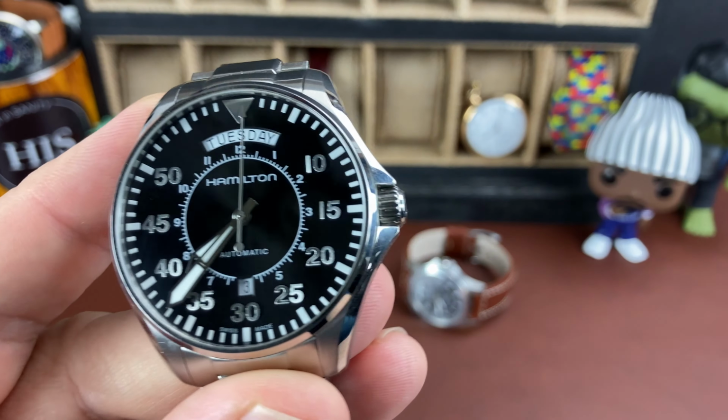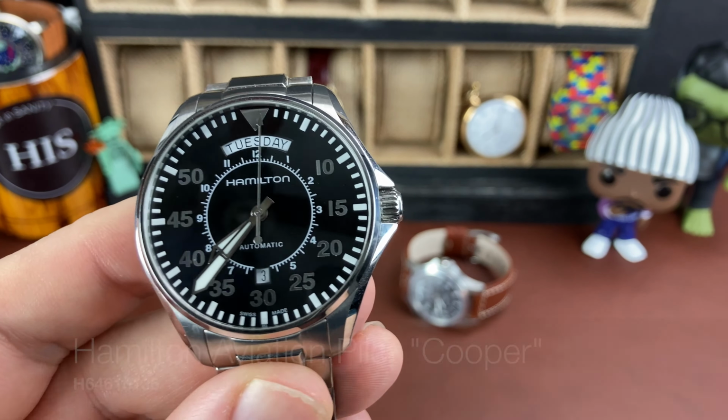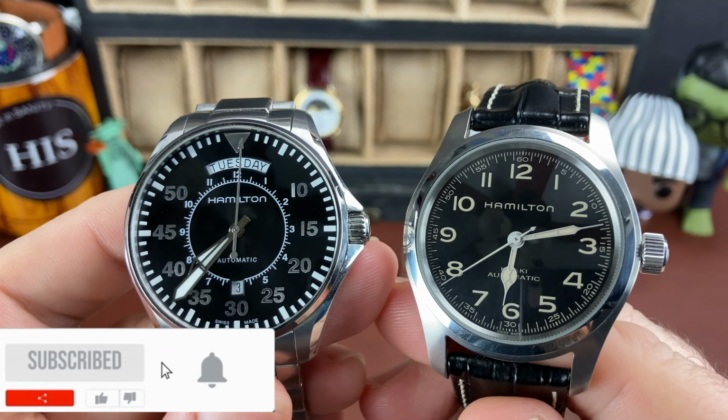Now, in the Interstellar lineup, there's also this one, which I believe is called the Cooper. Maybe I have that backed up. No, I'm pretty sure Murph over here, Cooper over here. One is the Murph, one is the Cooper. I was able to get the one on the left from my buddy Dirk, and I was really thankful for it because now I've kind of got the pairing.